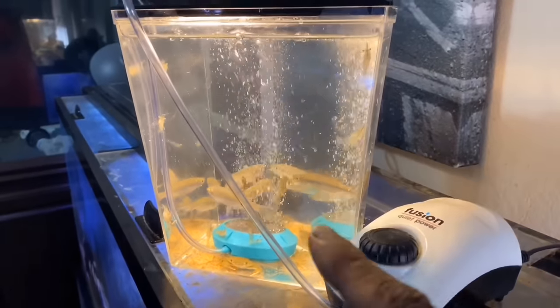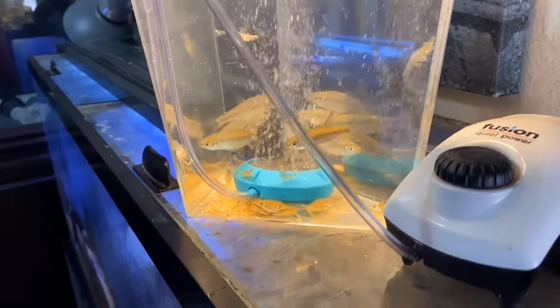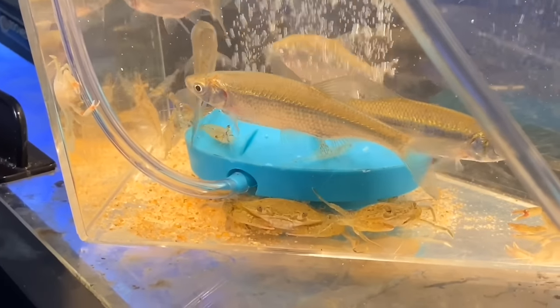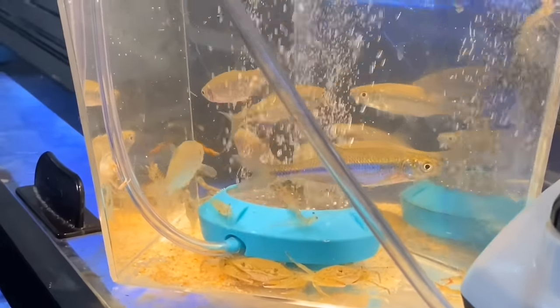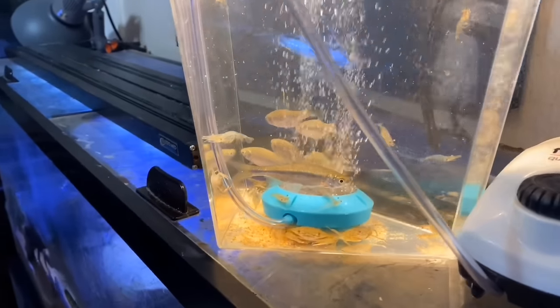Here we have some shiners, golden shiners. You can also see gold shrimp inside. And then at the bottom, dude, check that out. Live crabs for the puffer fish. And oh yeah, we're going to feed the Exodon too. This video is going to be sick.